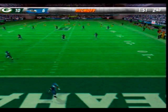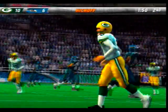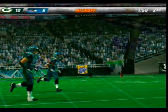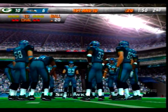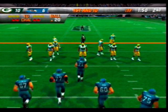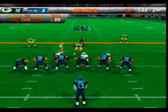Booming kick downfield. This one is taken by Barnes. The last time the defense was on the field, they forced a bad throw, picked up a takeaway. It's first and 10. Start the drive at the 20-yard line. First and 10. Number 19 will work out of the shotgun.